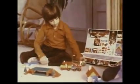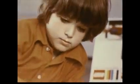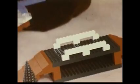Here's some more Lego building bricks. With Lego, you can build buses and houses and bridges and helicopters. Even the new safety rail on the Sunnydale Bridge.